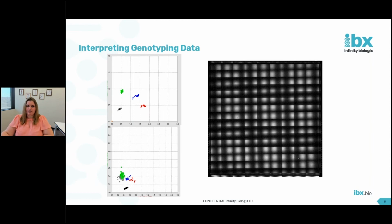I want to describe, before we get into the meat of the talk, some of the main things that you're going to be looking for when looking at genotyping data, especially with the Fluidigm platform. You're going to see a lot of these cluster plots throughout the talk, so I want to make sure that everyone is on the same page with what we're looking for. First of all, each of these dots represents a sample, and each of these graphs represents the assay. The green and red clusters are homozygous samples, whereas the blue cluster is a heterozygous call. So for example, these would be CC, these would be CT, and these would be TT.